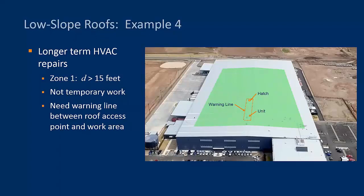In this example, let's say we have to do some longer term repairs to an HVAC unit, something that's going to take more than a couple of hours or an hour or two. This is not temporary work. So in this case, you would need a warning line between the roof access point and the work area. Let's say there's a hatch at some point there in zone 1. You would need to put up a warning line that would kind of corral the workers as they were going to the spot where they needed to do the work.